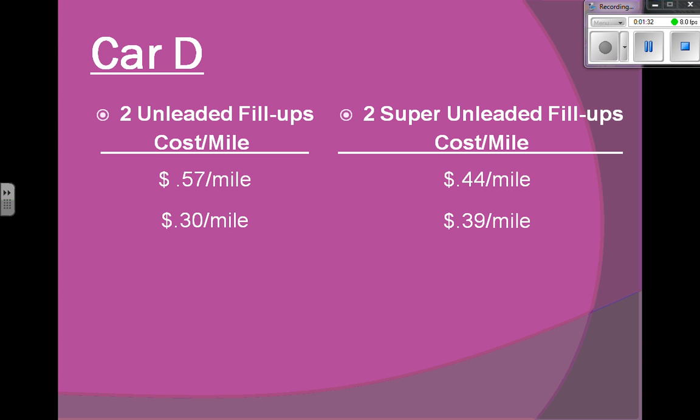Okay, car D. 2 unleaded fill-ups averaged out to 50 cents a mile and then to 30 cents a mile. Then our 2 super unleaded fill-ups were 44 cents a mile and 39 cents a mile. And then with car E, it had 11 cents a mile for 2 unleaded fill-ups and then 13 cents a mile for 3 unleaded fill-ups.